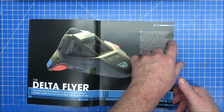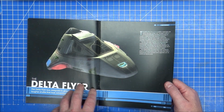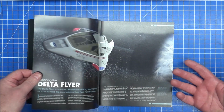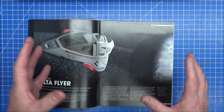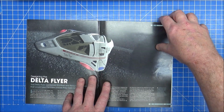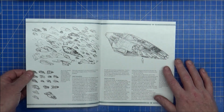Yeah, small auxiliary craft. They should have figured out easily enough how to design a shuttlecraft. They did that in Prodigy, where they actually had a huge, massive replicator to make shuttlecraft with. So, yeah, that's nice enough. Nice to actually see a magazine, to be honest.